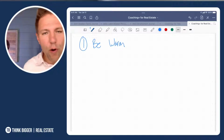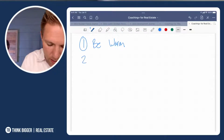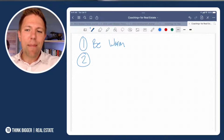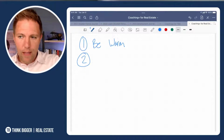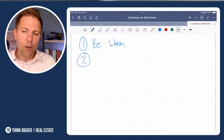In other words, don't try and create referrals out of cold lead sources. It's not going to work. Okay. Step number 2 is going to be systematic. I'm going to encourage you to review and upgrade the systems that you have in place to ensure that you are nurturing every contact that enters your world.